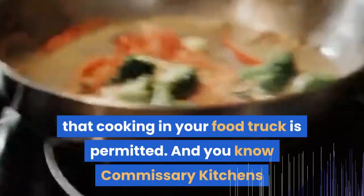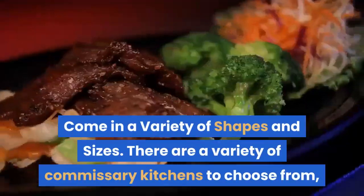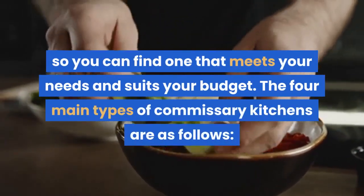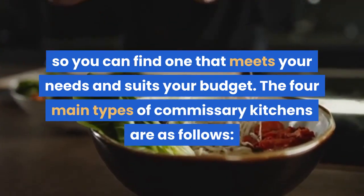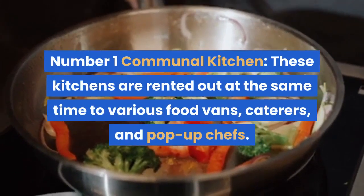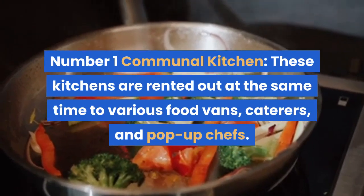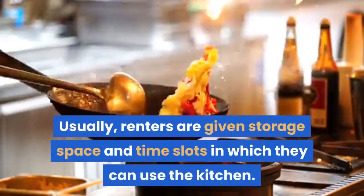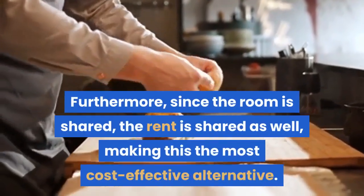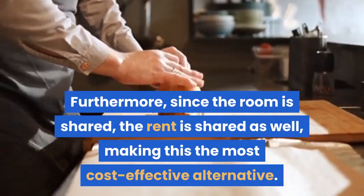And you know, commissary kitchens come in a variety of shapes and sizes. There are a variety of commissary kitchens to choose from, so you can find one that meets your needs and suits your budget. The four main types of commissary kitchens are as follows. Number 1, Communal Kitchen. These kitchens are rented out at the same time to various food vans, caterers, and pop-up chefs. Usually, renters are given storage space and time slots in which they can use the kitchen. Furthermore, since the room is shared, the rent is shared as well, making this the most cost-effective alternative.